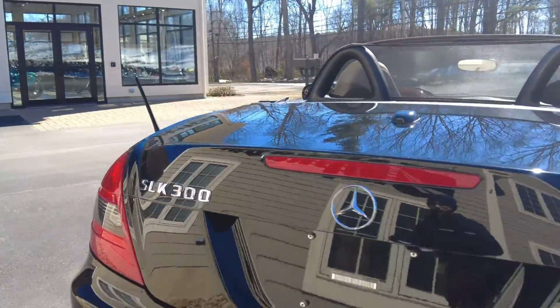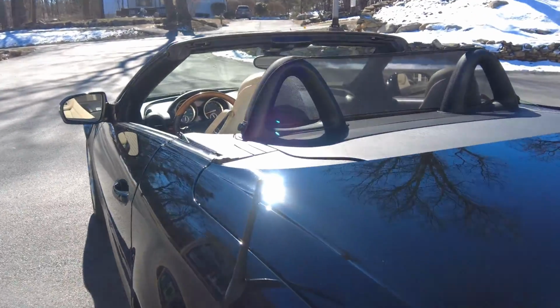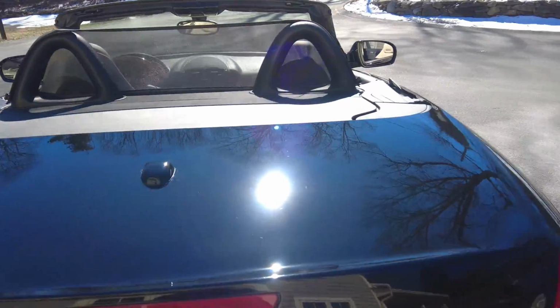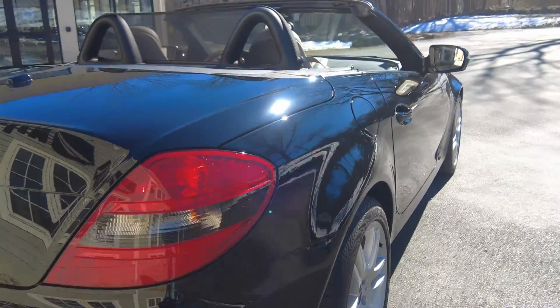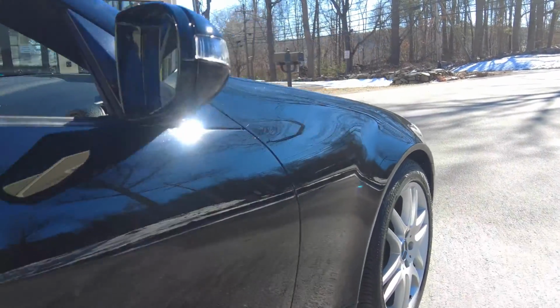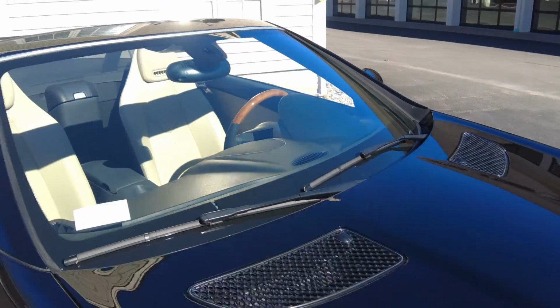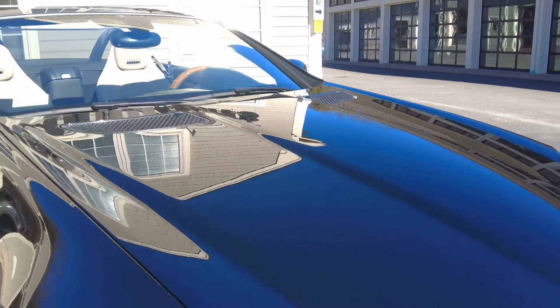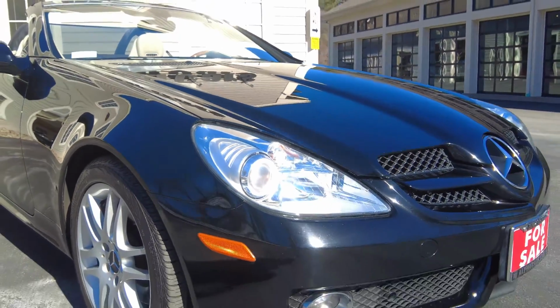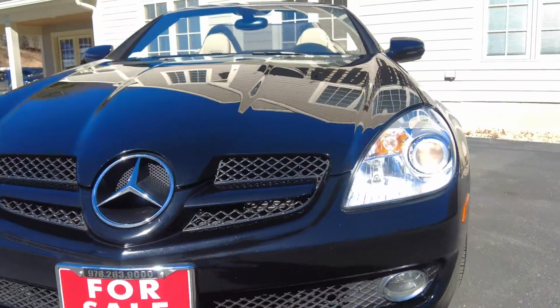But the paint, the clear coat, shines so nice with really minimal imperfections just due to the age of the vehicle. No door dings or dents to speak of. The glass is in very nice shape as well. Looking down the hood to the headlights and front bumper, which all presents very nicely.